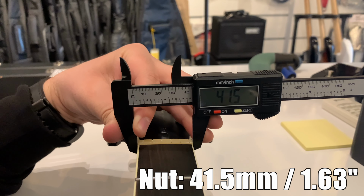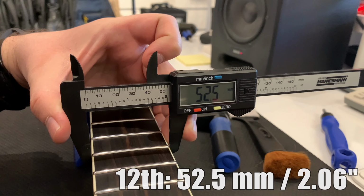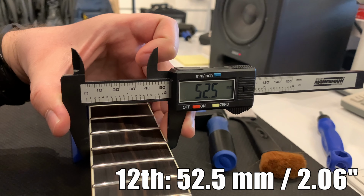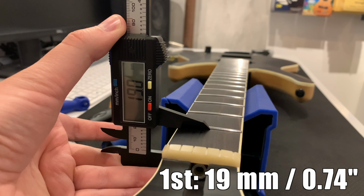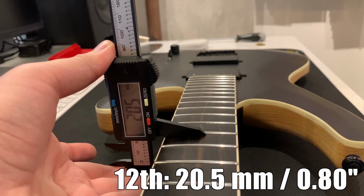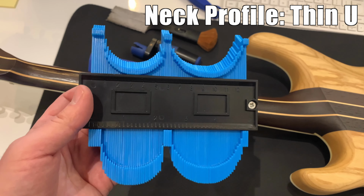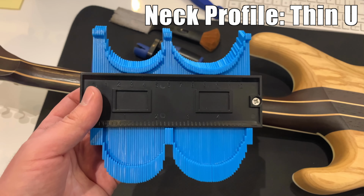The nut is 41.5 millimeters or 1.63 inches wide. The 12th fret is 52.5 millimeters or 2.06 inches. Neck thickness at the first fret is 19 millimeters or 0.74 inch. Neck thickness at the 12th fret is 20.5 millimeters or 0.8 inch. Feels like a thin and comfortable neck, and indeed it has a neck profile in the shape of a thin U at the 1st and 12th frets.